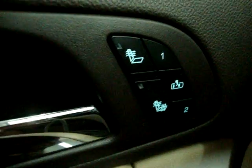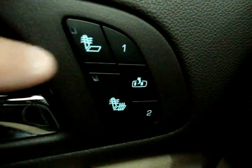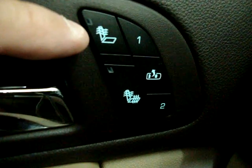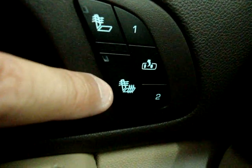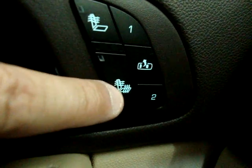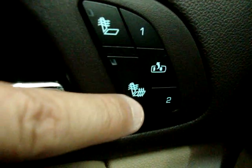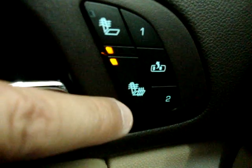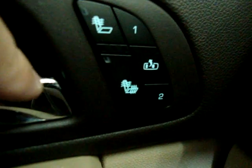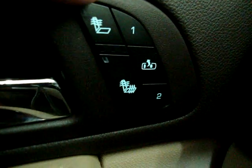We also got heated seats with 3 different levels of comfort. The top switch is only for the backrest heat. The bottom switch here is for the entire heated seat. I'll show you how it works. It has 3 different levels of comfort: high, medium, low, and off. And the top has the same feature.